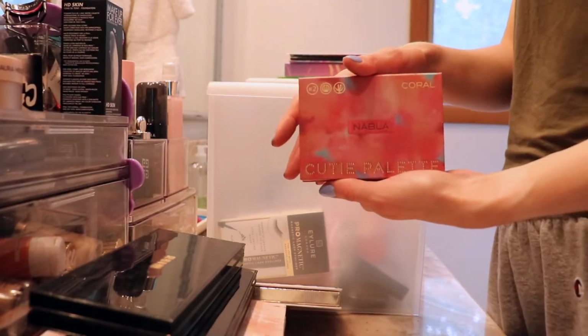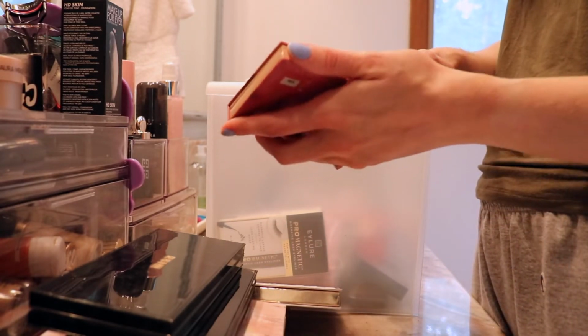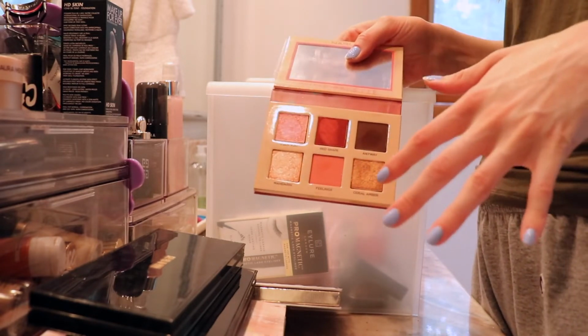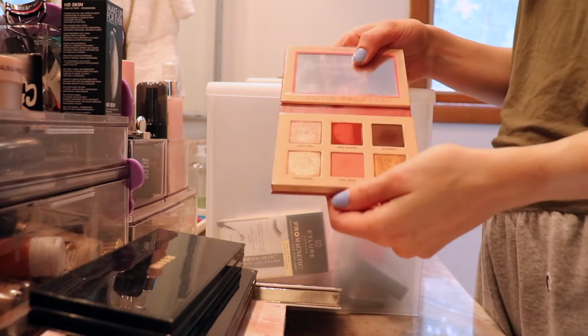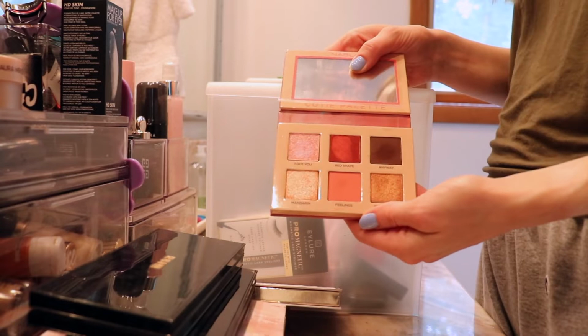This is the Nabla Cutie palette. They have a few cutie palettes. This is one of them. This is number 2 and it's coral one. So I think that this is a beautiful palette. It's really, really pretty. The pink tones in here are really pretty. I've kept it because I just need to try it out more, but honestly, I haven't tried this out a lot, but even in the first time trying it, the quality is not that great.